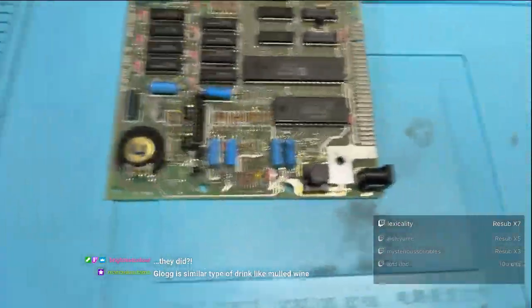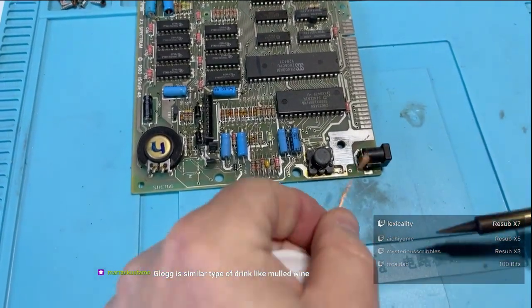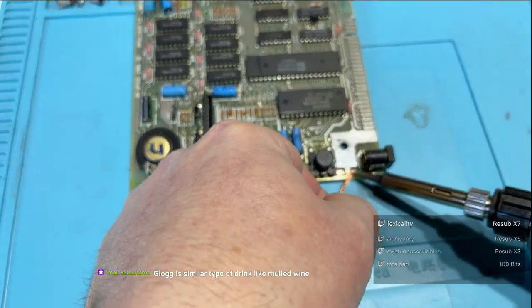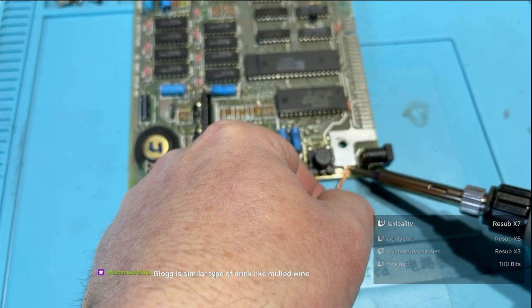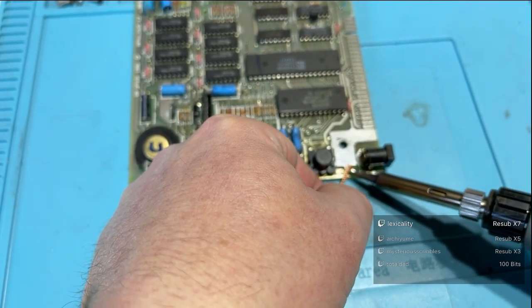Mulled wine. Oh, okay. I swear blind, this desoldering gun I've got is trying to kill me. It's buzzing really threateningly in the background.